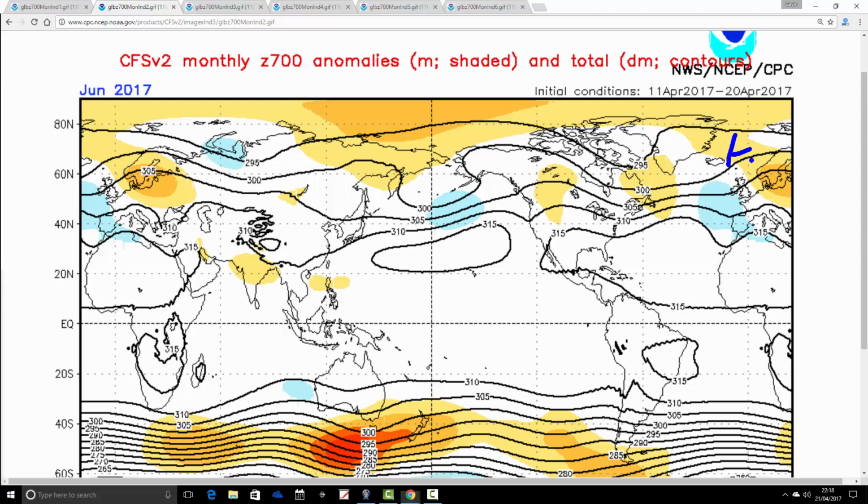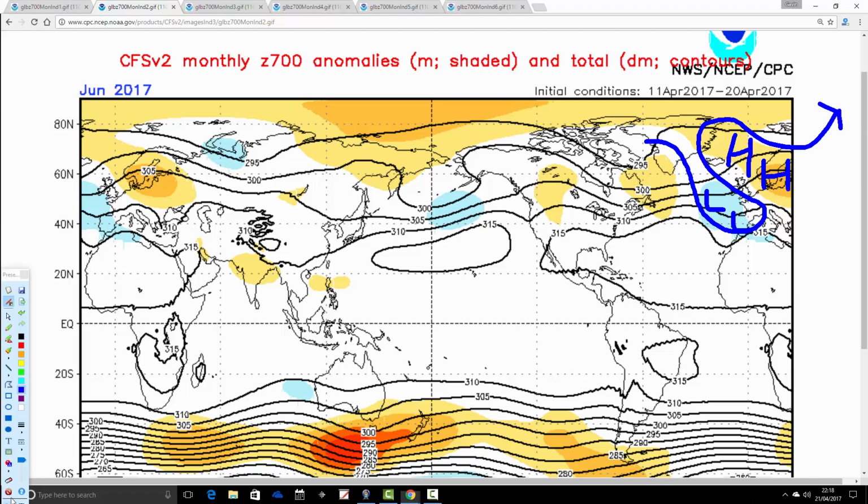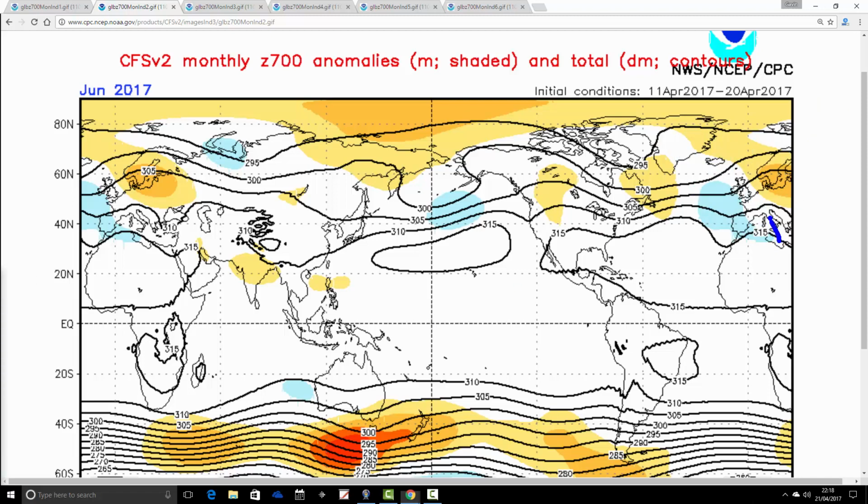This is how June's 700 millibar height anomaly is looking. Above average heights to our east and to our northeast as well. Below average heights down to the southwest. The flow is probably doing something a bit like that. So I think we're tending to draw up the air from the south or the southeast with that. That could be a really warm month in June.